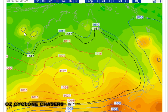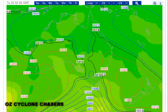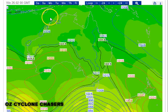So if we compare that guidance to the European, which is a little bit more accurate than the GFS, if we look at next Tuesday on the European, we see that that tropical low region around Vanuatu is present there too, and we also see a weak signature of a low across the base of the top end. Now as we head to Wednesday, the low across the top end sort of pushes just into the Joseph Bonaparte Gulf. The low in the Vanuatu region pushes in a southeasterly direction as we head to Wednesday.